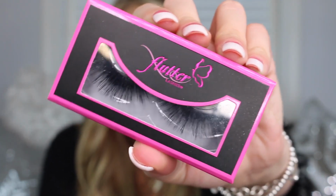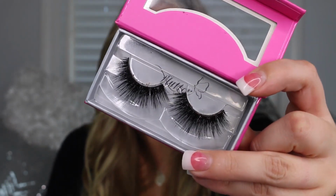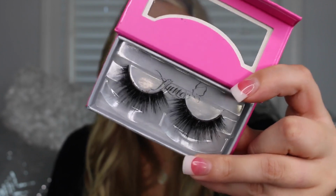Oh, okay, next thing is actually something that my friend Dana sent me, so thank you so much to Dana. These are the Flutter lashes, and I've never tried any of these lashes before, but I am hooked. Here is the packaging of the Flutter lashes, and I did get a bunch of compliments in some of my videos where I was wearing them. A lot of people wanted to know what lashes I was wearing. These are the style Natalie, and here's what they look like. They probably look kind of worn out because I've worn them quite a lot, but I really like them.